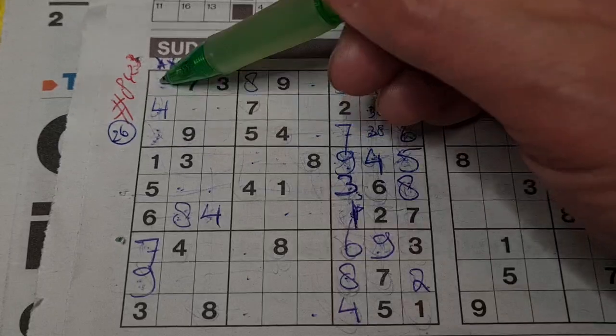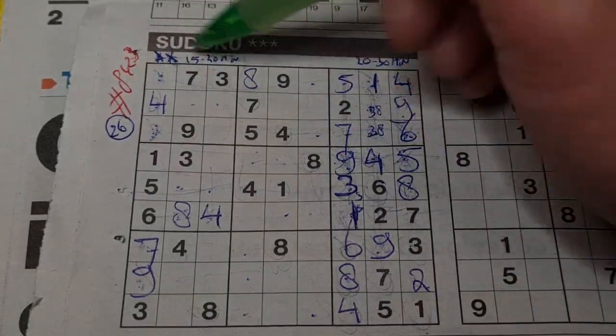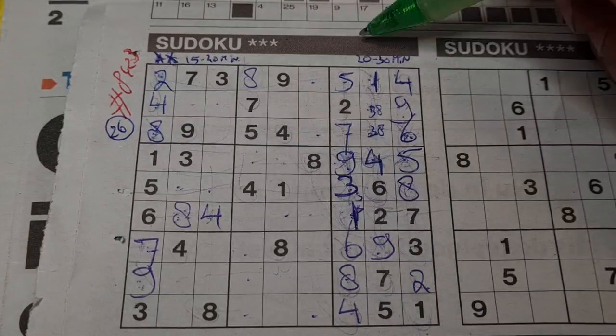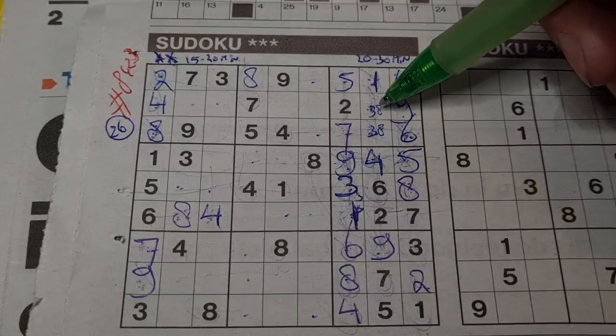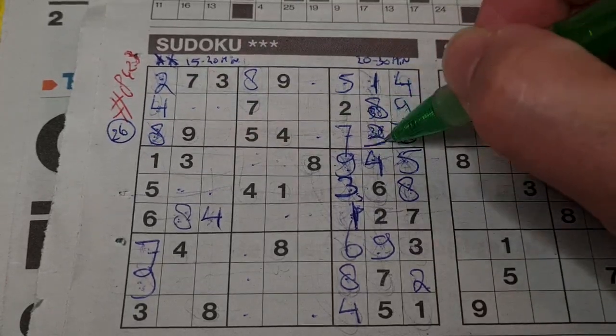So 2 and 8 are left. We have an 8 in the first row, so no 8 there. 8 should be here, and a 2 goes there. 3 and 8. We have 8 now in the third row, no 8 there. 8 should be here, and a 3 goes there.